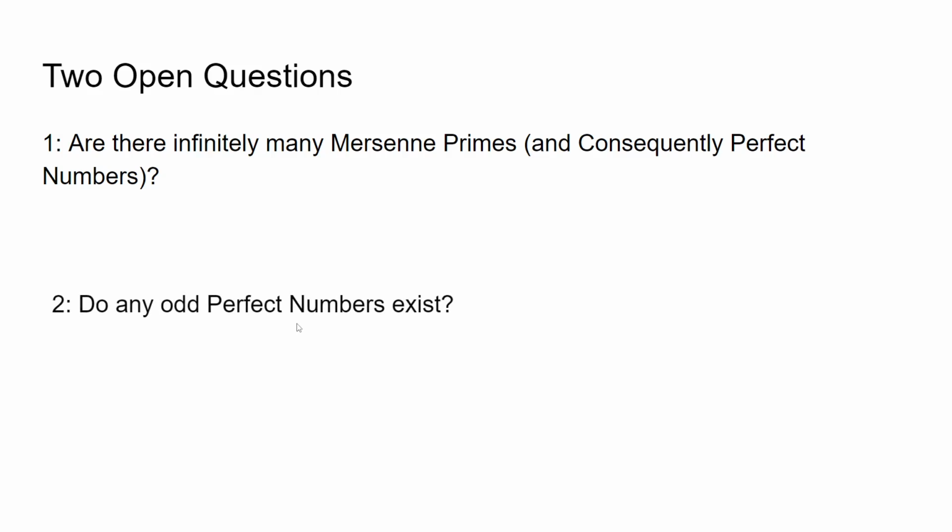And the next one is, do any odd perfect numbers exist? Because all of the perfect numbers we saw were a product of a Mersenne prime and a power of 2. And a power of 2, of course, makes that product even. And so the question is, do any odd perfect numbers exist? We know that if one does exist, it has to be enormously large, and it has to have something like 75 different prime factors.